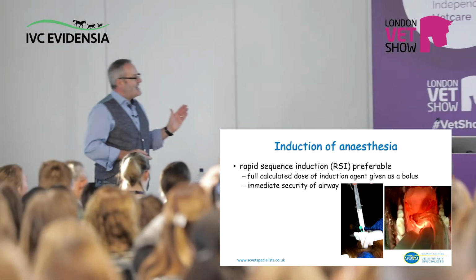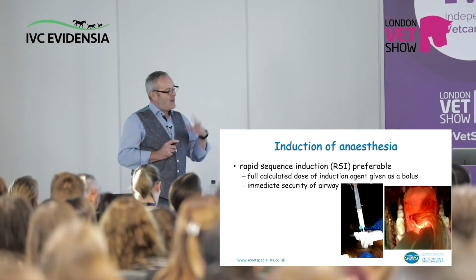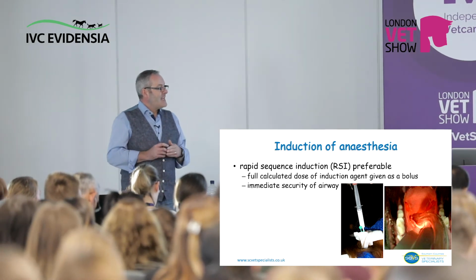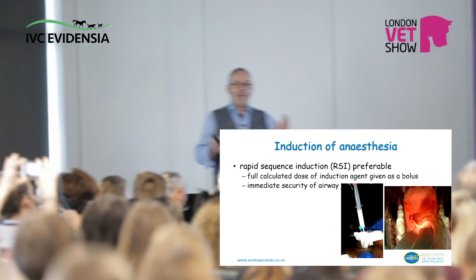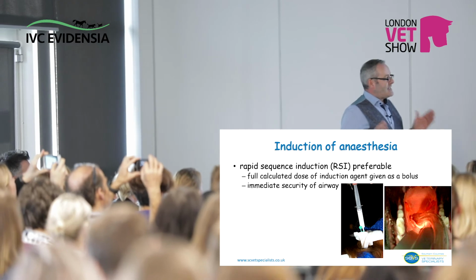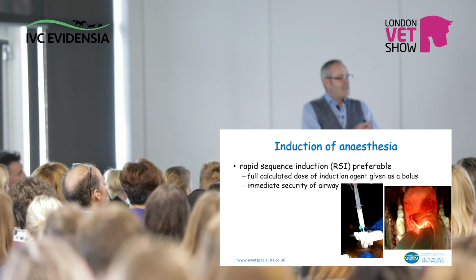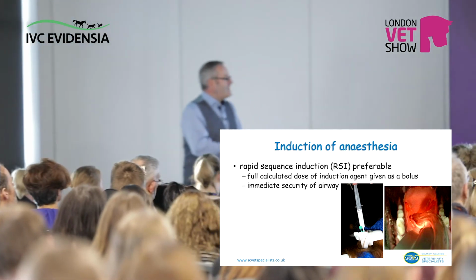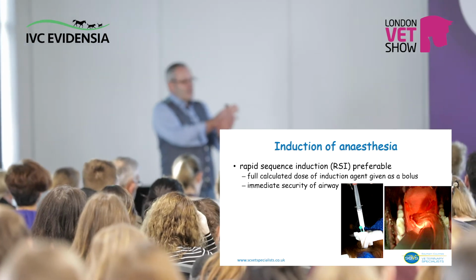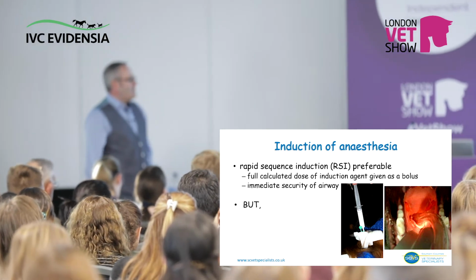And the reason for that is, once we've done that, we then immediately secure the airway, so we pass an endotracheal tube and we inflate the cuff. And the reason for doing a rapid sequence induction is, it means we go from a situation where the animal is fully conscious and hopefully able to control its own airway, to a situation where it's unconscious and we can control the airway in as short a period of time as possible. So in other words, if they start to regurgitate, we have control of the airway or they have control of the airway.